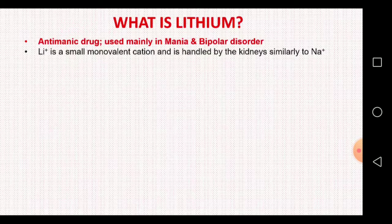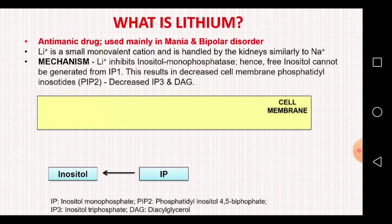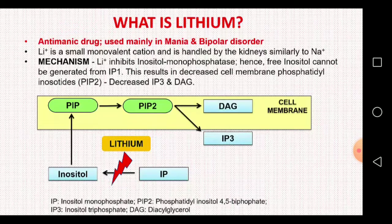So how does it act? Lithium mainly inhibits the breakdown of inositol monophosphate to inositol. This results in a decrease in inositol and subsequently a decrease of PIP2. PIP2, as we know, is the precursor of second messengers IP3 and DAG in the cell membrane.